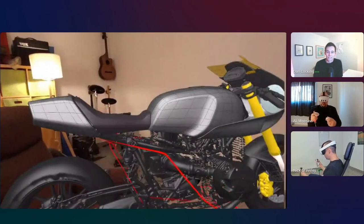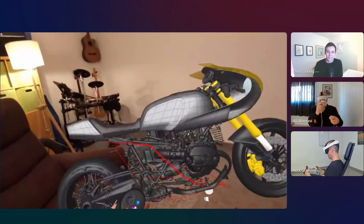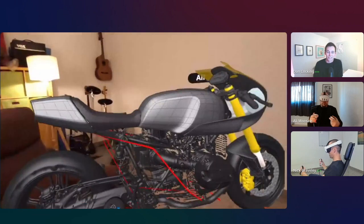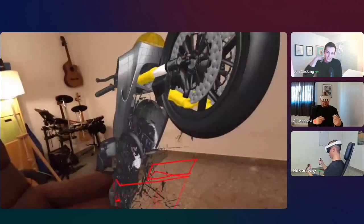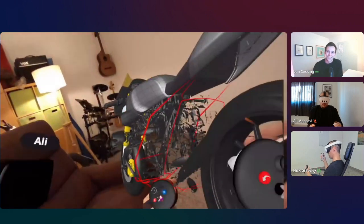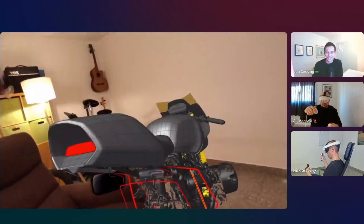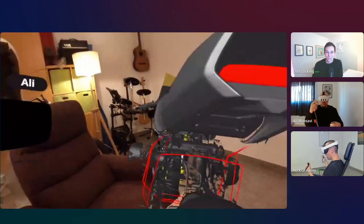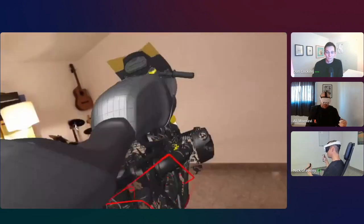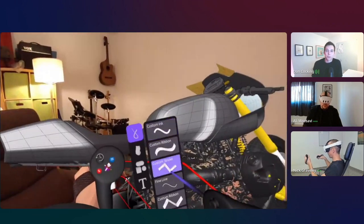So Ali's just been doing some lines over here. He thinks this BMW needs some extra bodywork on it, I think. I'm just going to try and figure out what he's drawing here. This is not rehearsed or anything, so this is going to be totally on the fly. Ali, do you want to say something while I'm trying to figure this out? Ali, unmute yourself on the computer, and then talk through your design. Yeah, I just did it.